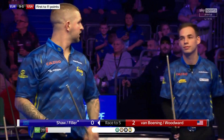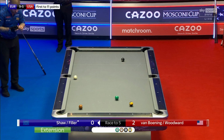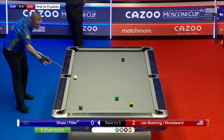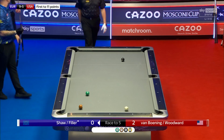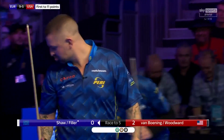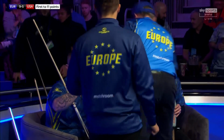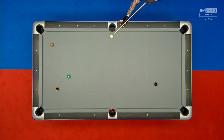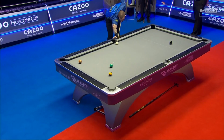Still have an extension. Extension, please. Well, Phil, this is a big one. It's not the easiest of combinations, just because of where that cue ball's landed near the cushion. Yes! What a shot! No doubt. What a combo. 6-9. What a combo. Shaw and Filler. The most intense, potentially dramatic night of any pool year is underway. The final day of the Mosconi Cup, and the first doubles is turning out to be absorbing.